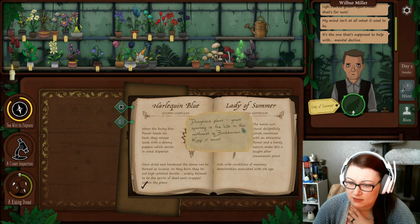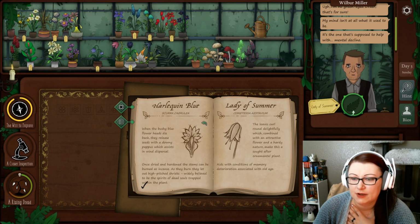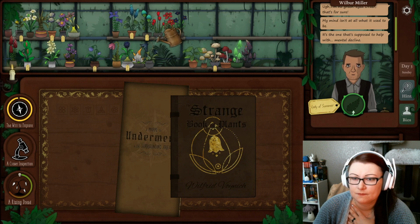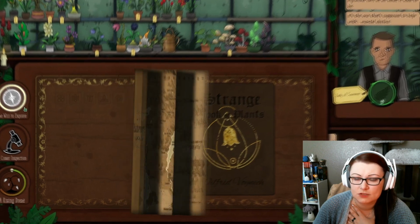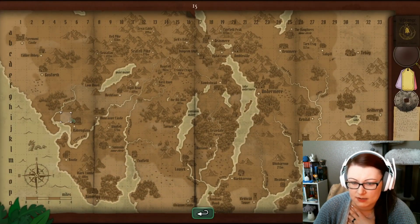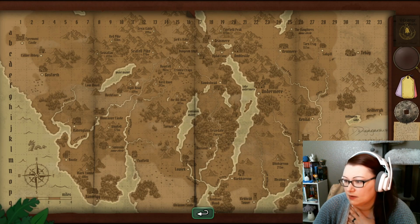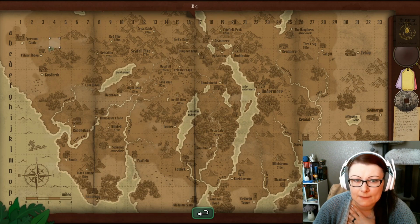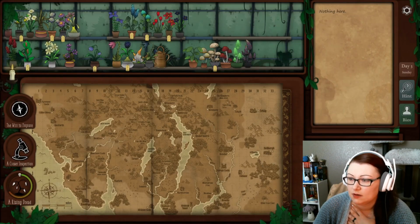Dangerous plant grows sparsely in the hills to the northeast of Back Barrow. I wonder if we could try that. Going to Back Barrow. Let's try it. Okay, so Back Barrow was... It's northeast of Back Barrow. So... Where's Back Barrow? Back Barrow. Northeast. Let's try that. Nothing here.